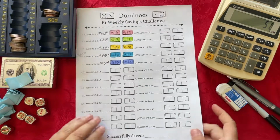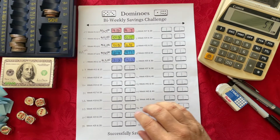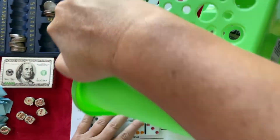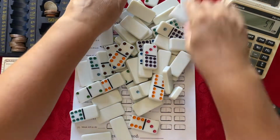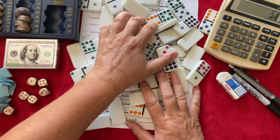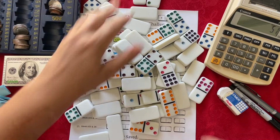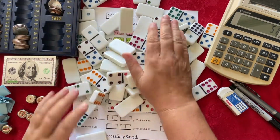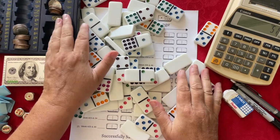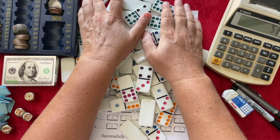The next challenge that I have here is Dominos, and with Dominos, where are they at? We're going to go right here. Let me go ahead and empty them out. All right, there we go. And now let me turn my head, and let me give them, oop, wait a minute. I just moved my little table here. Let me mix these around just a bit, and I'm going to pick 2 Dominos for this week. So give me just a moment. I don't know where they're all at because I'm not looking at them.